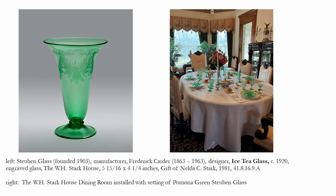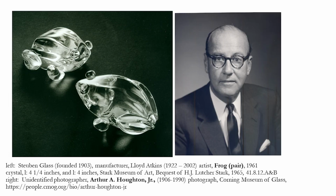And it continued its popularity in the 20s, but by the 1930s, when the Depression had set in, the popularity of Steuben colored glass had decreased. Marketing had become difficult and was dispersed over a variety of sources, and profitability became very much in question. And Corning Glass was faced with a decision about what to do about Steuben glass, because it was not holding its own within the corporate structure.